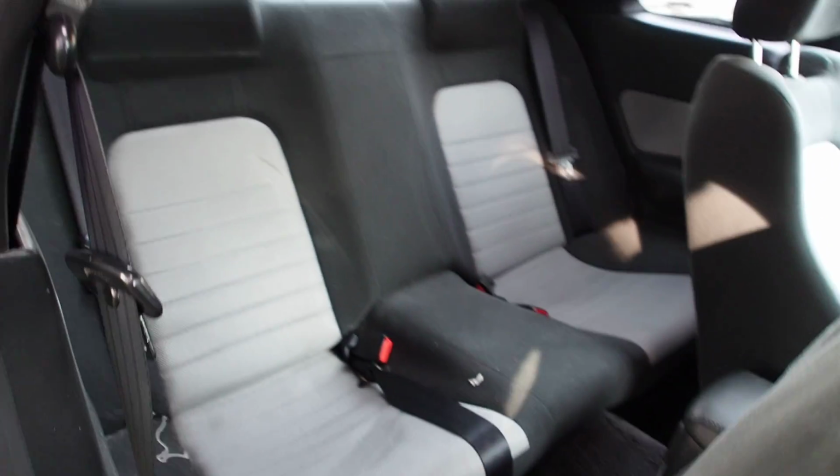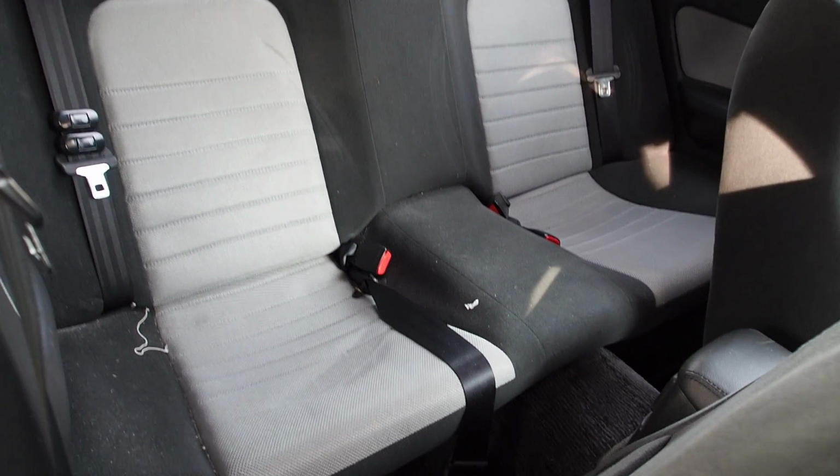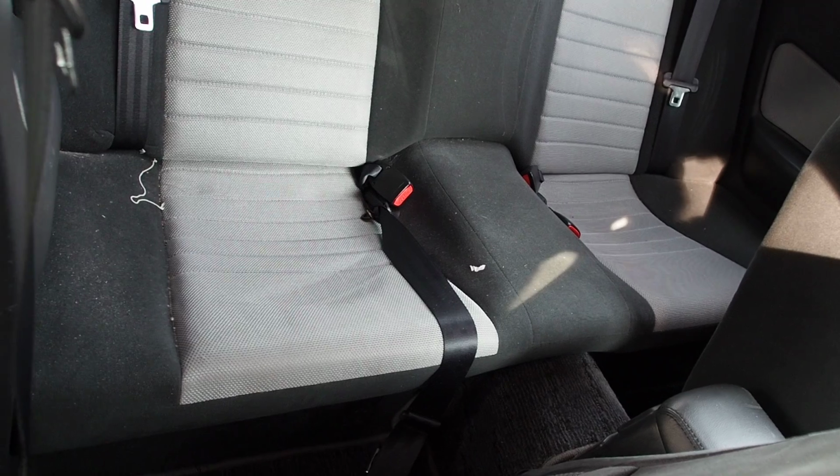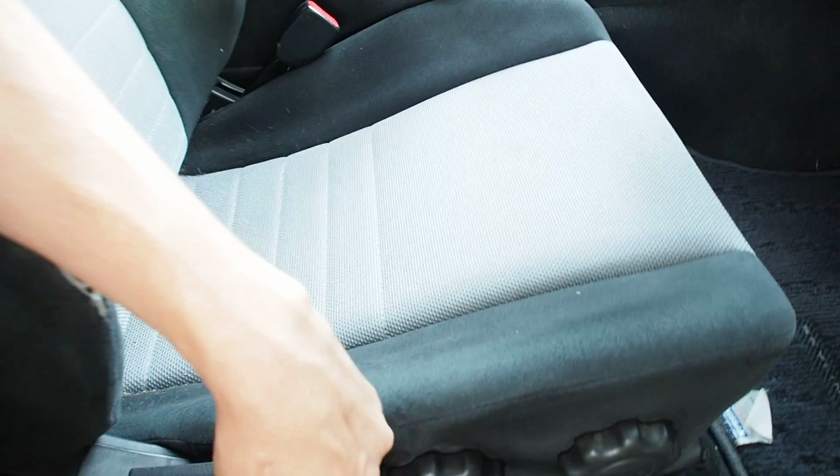Okay, let's have a look at the back seats here. They are very back seat like, and only one Coca-Cola in the back. Sorry. Annoying thing about the seats, you have to reset them to your position every time. Not like GTR seats. Come on, Nissan, you know how to do it.